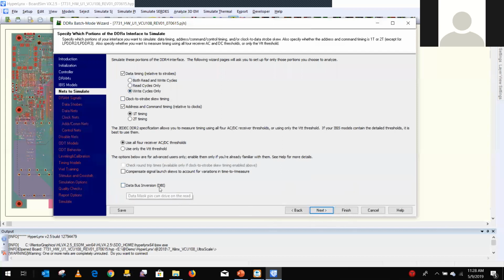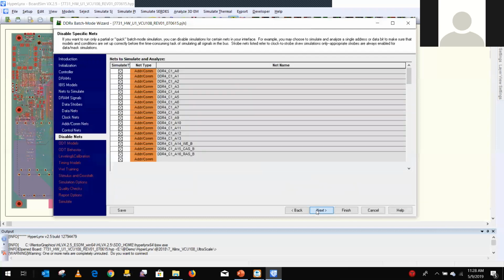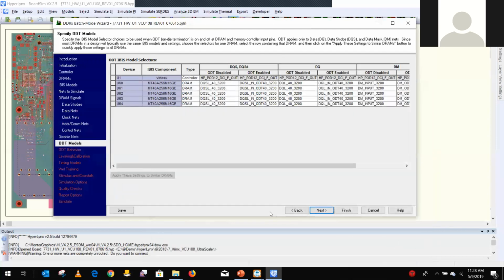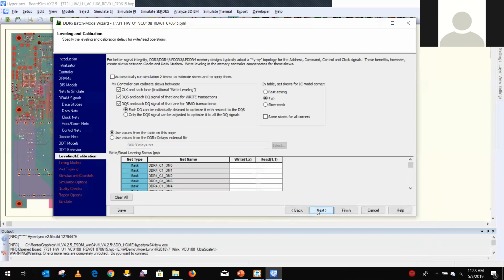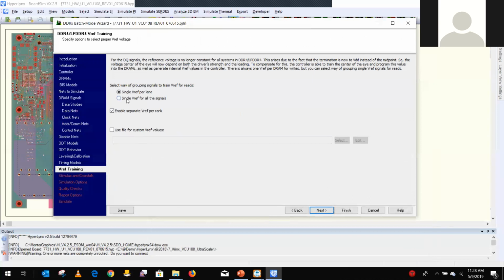But notice, because of DDR4, we can do things like DBI, so data bus inversion. Okay, and then these are the signals, and there's some warning about models. Okay, next, here are the things that are specifically related to DDR4.